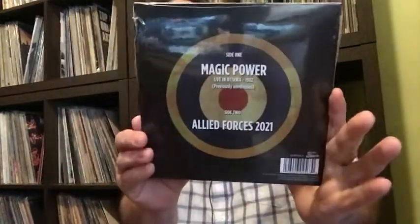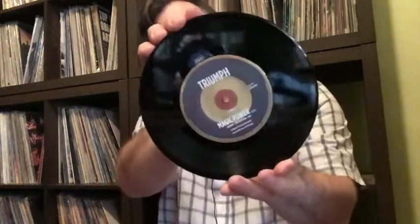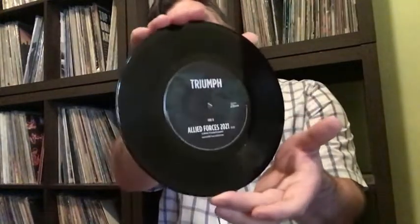Very nice to see. Okay, so I got the single open here. So this is Magic Power and Allied Forces 2021. Interesting. And this just comes out like that. And then not colored vinyl, but not the sort of typical jukebox 45 with the big holes. Just got this small hole, almost like a UK single. And a nice lined sleeve, actually. That's quite nice.